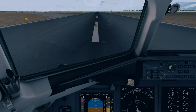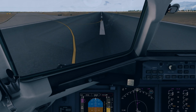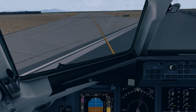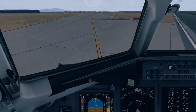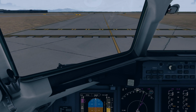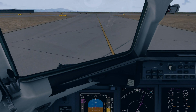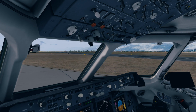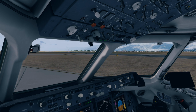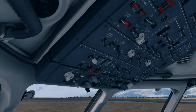American 769, maintain level 320. Hotel 9. Okay. We're going to go down to a flight level. And I'm gonna go ahead and get my gate for tonight. Delta 785, maintain level 320. I'm not sure if he's gonna give us taxi clearance in, but we're going to be taxiing to Bravo 3 tonight. So landing lights off. We'll go ahead and turn the APU on.